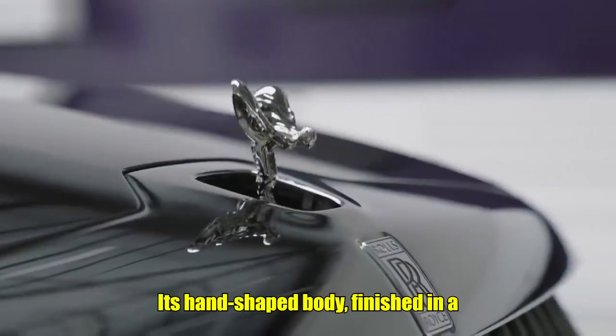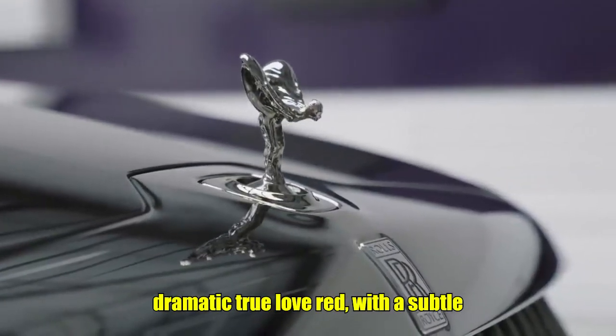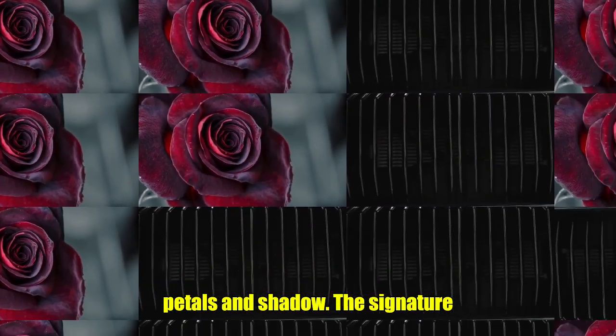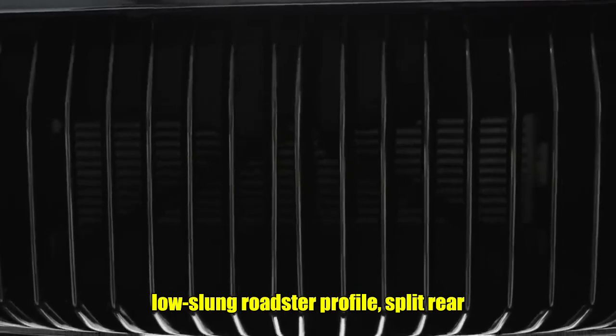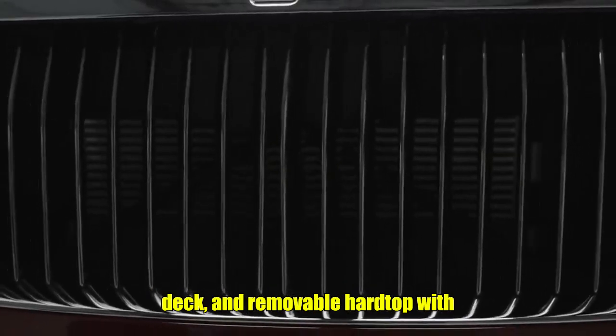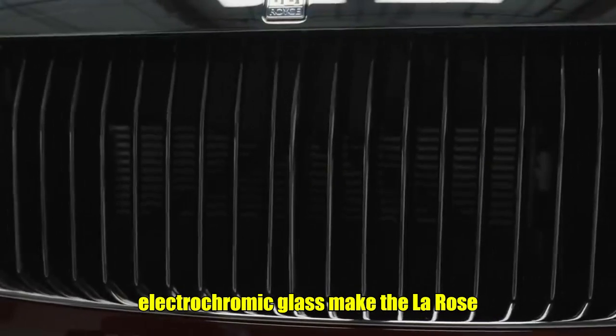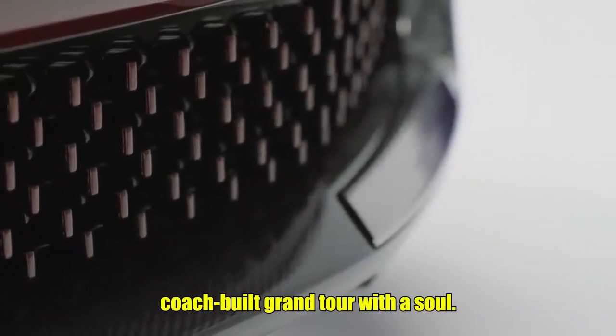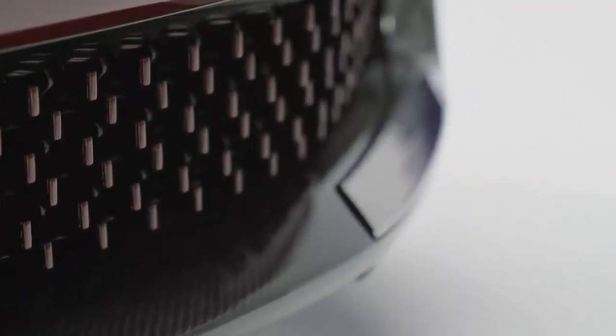Its hand-shaped body, finished in a dramatic true love red, with a subtle black gradient, reflects light like petals in shadow. The signature low-slung roadster profile, split rear deck, and removable hardtop with electrochromic glass make the La Rose Noire both open and intimate, a true coach-built Grand Tour with a soul.